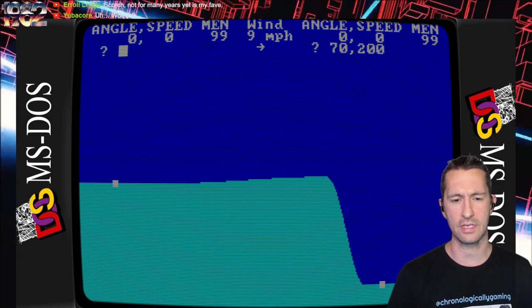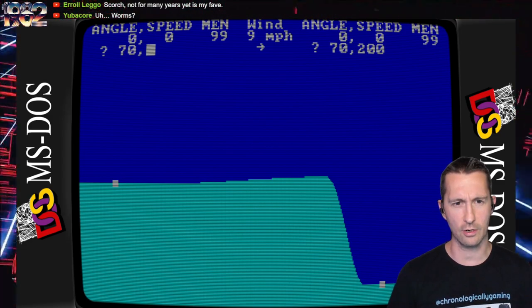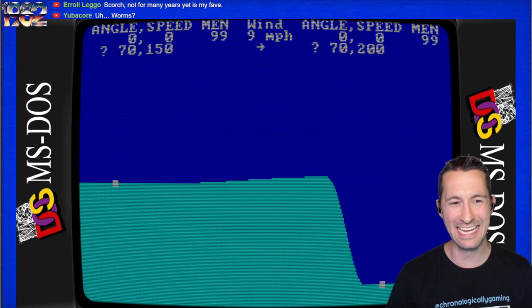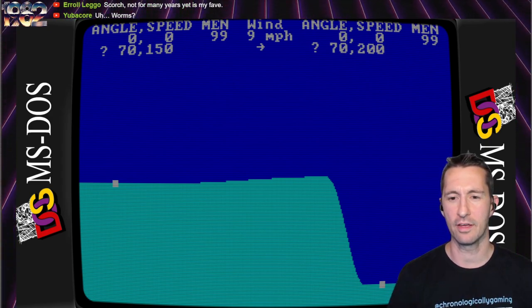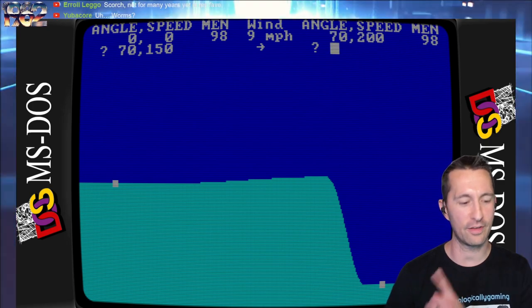Okay, so now we have to get our shot. Let's try that again. Let's do 70, but we won't shoot it as hard. Let's only do 150. And go! You see the tiniest little pixel, the little bullet is flying to the other player. This is a great two-player game, a strategy game, taking turns. Oh, just missed him. And you can see it blew off a little chunk here.